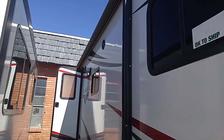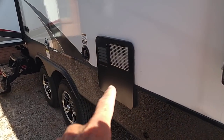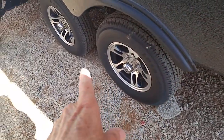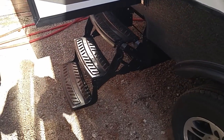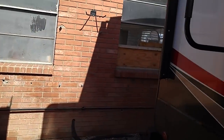And we got a nice awning here. You got outside speakers. This is for your hot water heater right here, 6 gallon electric or gas. There's your wheels right there, pretty. The vent for your furnace. This is your fresh water connection right here. And we got three steps to get in. You got a double 110 outlet out here.